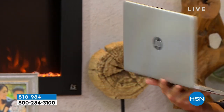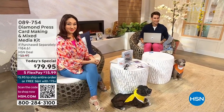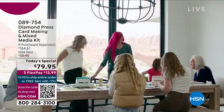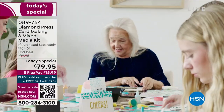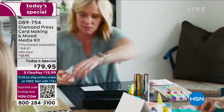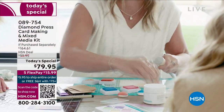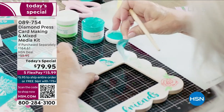We were talking about how we are launching National Crafting Month. The whole next hour is going to be for crafts, and we've got a great Today special from Diamond Press. This is a full card making mixed media set. If you wanted to try new techniques or new media, but you don't know quite what to buy, and you don't want to commit to buying a whole bunch of different tools, well, we're throwing it all in for you in one.